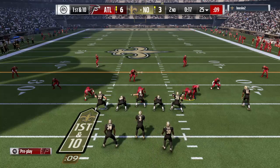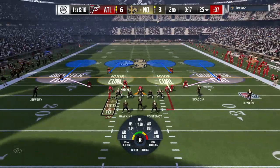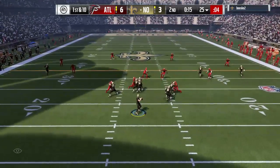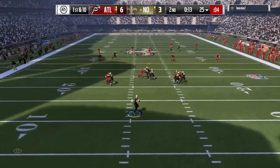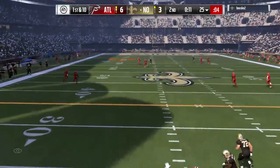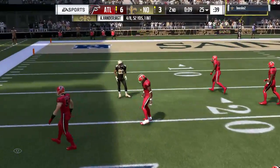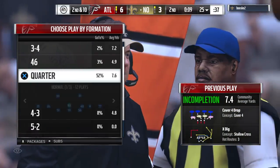They isolate Jeffrey to the left side. Let's go! They'll come out throwing here to start the drive. He's going to loft one deep left side here. That'll be incomplete with 9 seconds now showing on the clock.